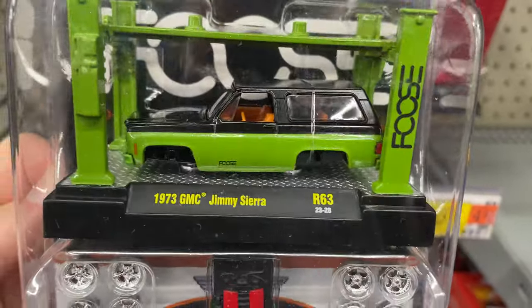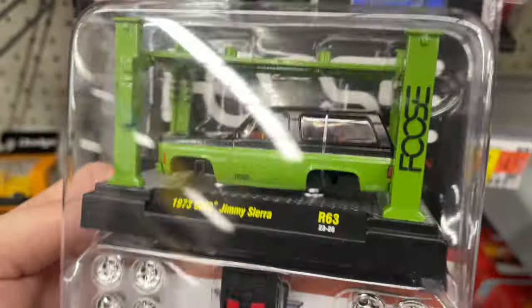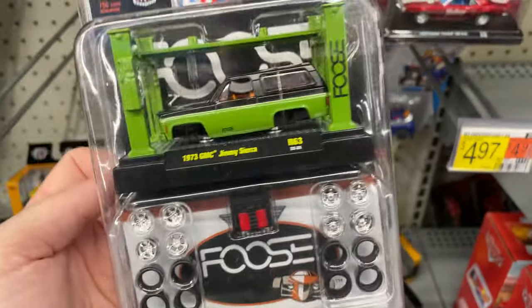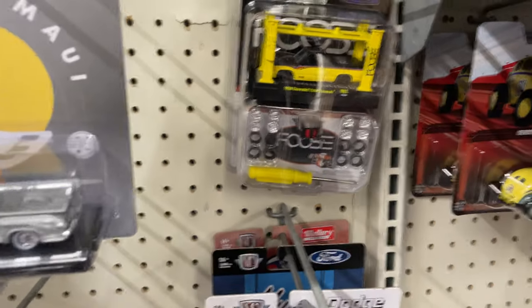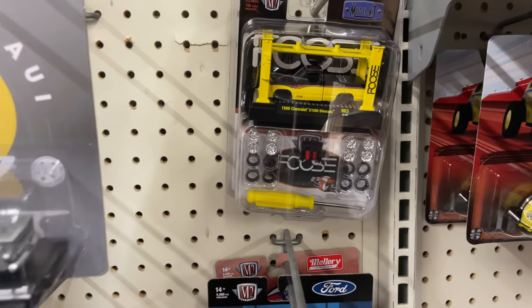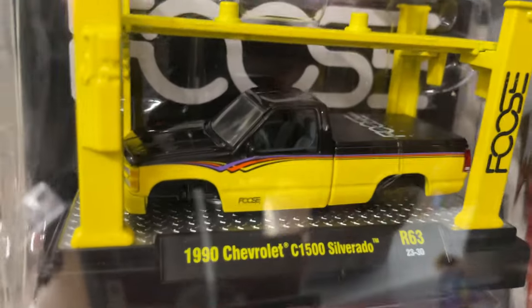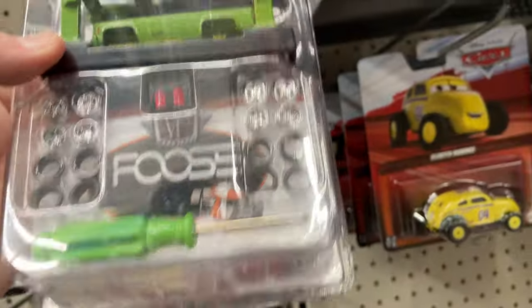Another Foose. A Jimmy Sierra. This is a GMC with a black green combo. Even the screwdriver is green. Pretty cool. Let's check the back out of the card. These come so protected. Man, there's the black or the yellow with black top. Silverado, the 1500. Man, that looks pretty nice.